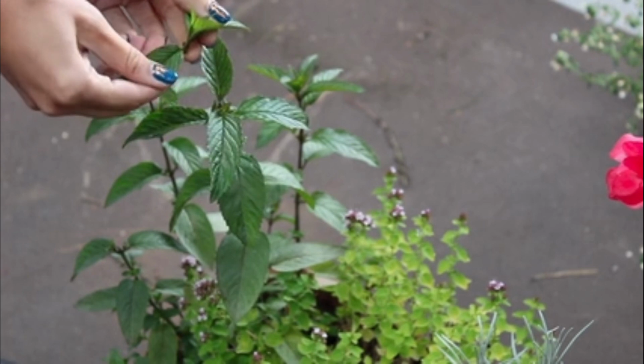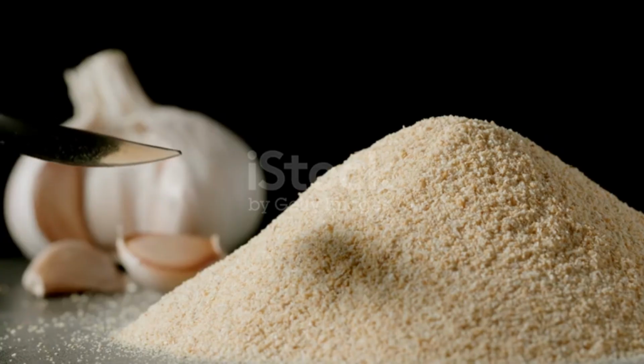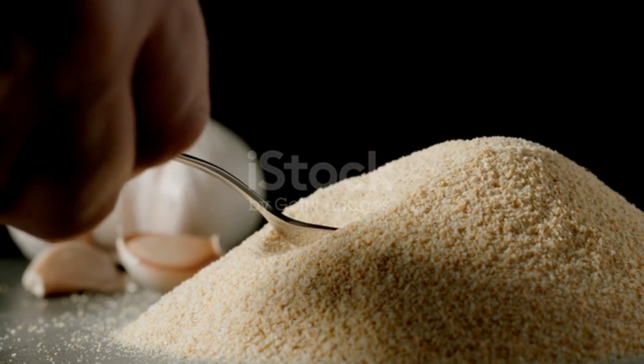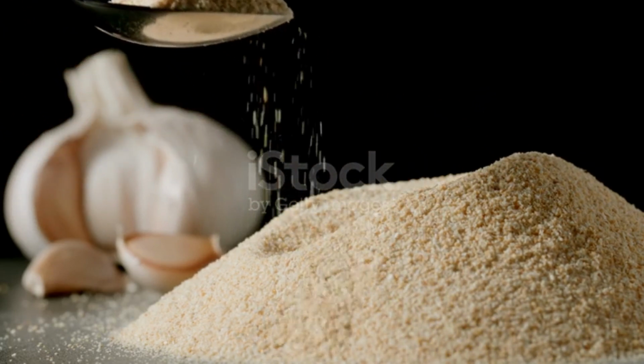For this mixture, you'll need 2 cloves of fresh garlic, 5 drops of Goldenseal tincture, 1 drop of oregano oil, 1/4 teaspoon of turmeric powder, a pinch of black pepper, and 1 teaspoon of raw honey, optional, to improve acceptance.